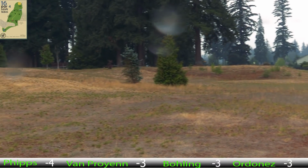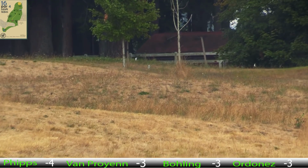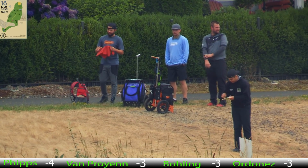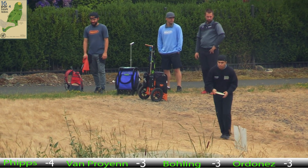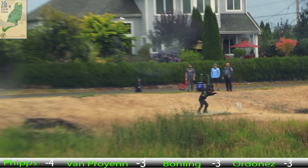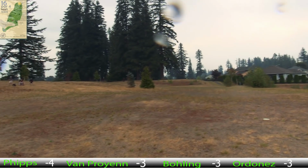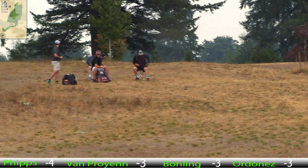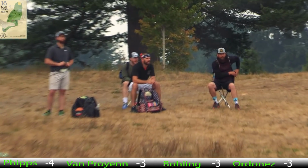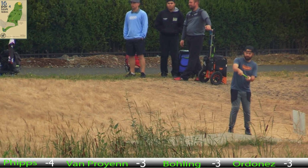James with a big hyzer. Great shot, as long as it comes back in. There is OB on the right. You can see the flags. Definitely was a little right. Looks like he's safe, though. Being that far to the right, you do get that nice, easy backhand hyzer around the big trees up to the basket, though. Right. And Keegan's going to be in a really, really good spot. That's a crush. Hanging out with the guys on the par 5.